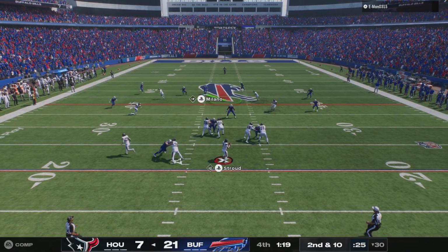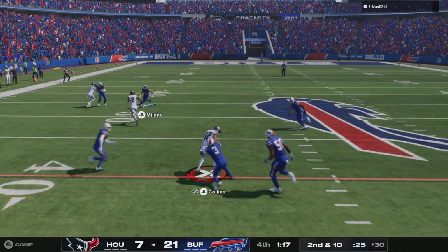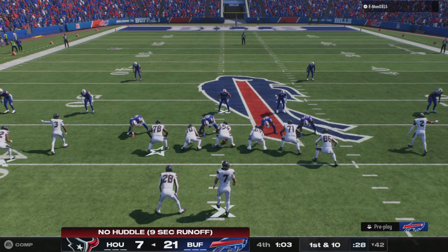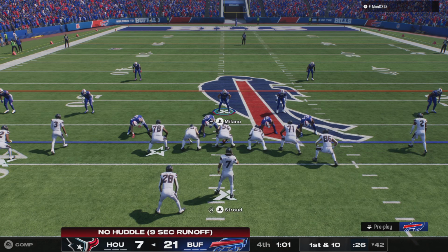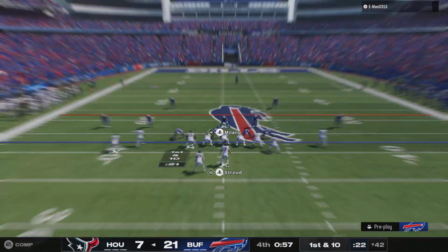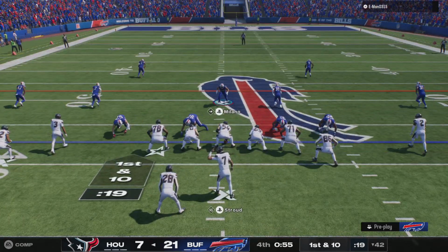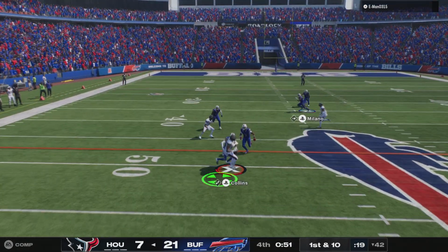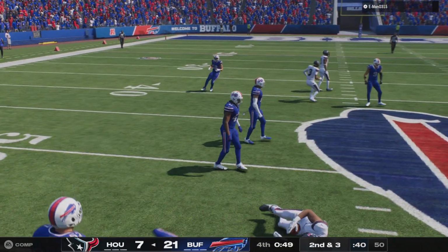Stroud to throw it. They'll get this complete to Collins. And they get him down, but not before he takes it across the 40-yard line. All 3 timeouts remain, but they've got to score quick. It's 1st and 10. Now Stroud. Another one caught by Collins.